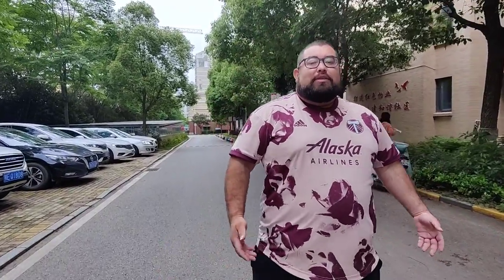And we're about to go get all the stuff that we need for our apartment, like blankets, and we're gonna take you guys shopping with us to show you how it is to go shopping here in China at a market. So yeah, we're about to go there, and then we're gonna show you guys the apartment, the process to get an apartment, and all that good stuff.